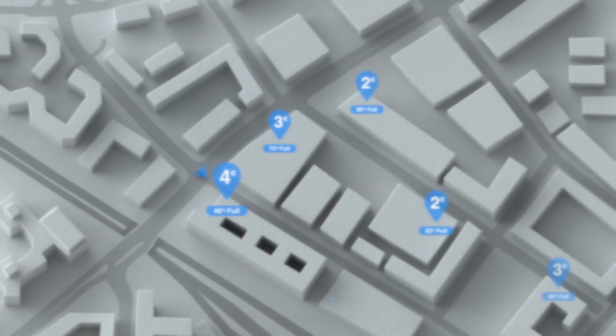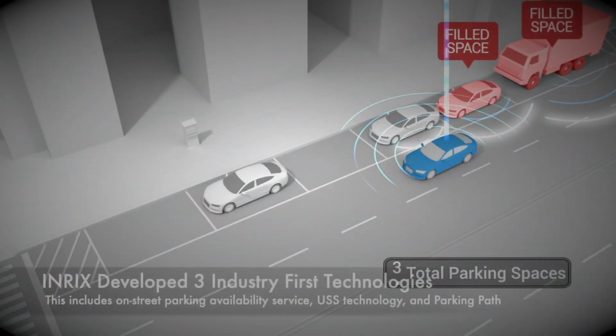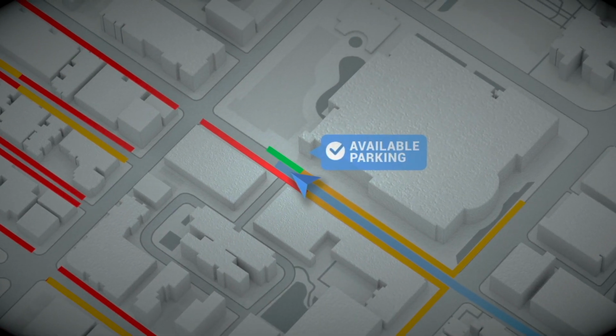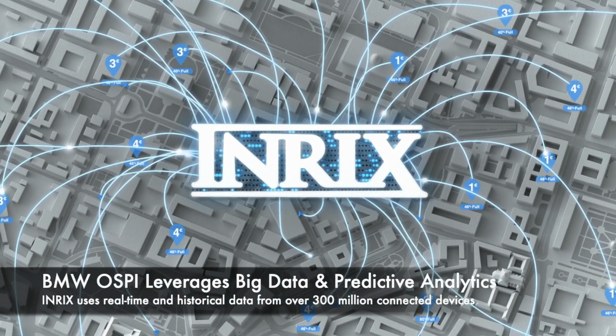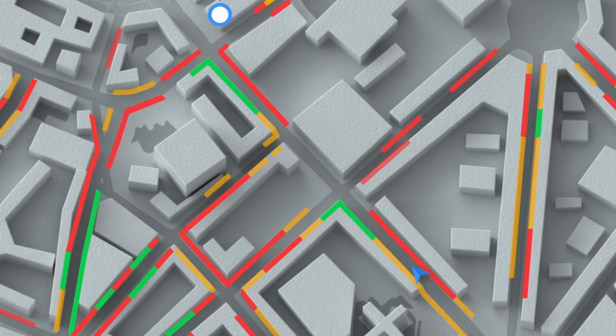Rather than creating a basic parking solution with pins on a map, INRIX developed numerous industry-first technologies to help BMW's on-street parking information service stand out from the pack. By combining historical and real-time data with machine learning and predictive analytics, INRIX created an innovative solution to optimize the parking experience for BMW drivers.